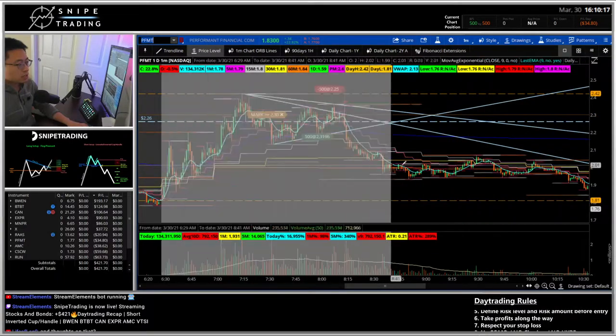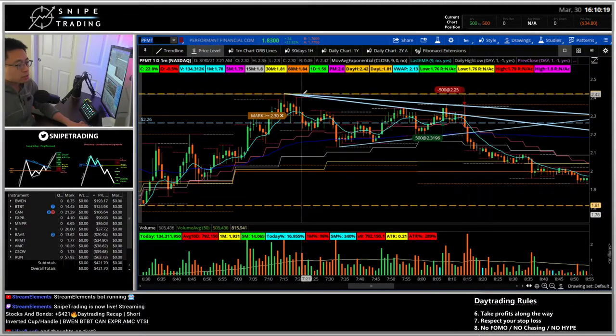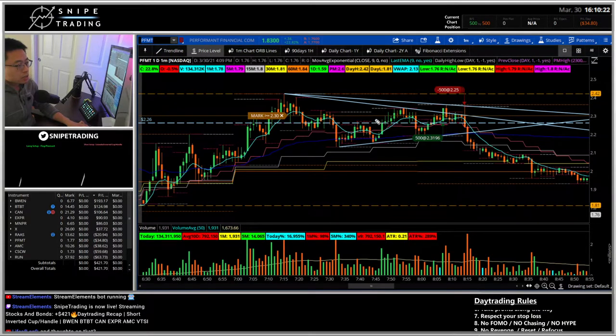PFMT was actually a long play. I went ahead and you can see there's this flag here forming. Resistance became support and then became support again here. So I went ahead and bought this flag break right here.